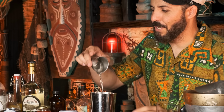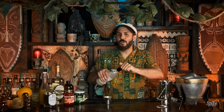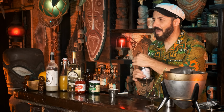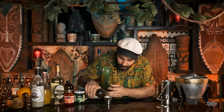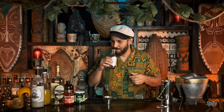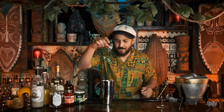Okay, 1/2 ounce of rich simple syrup. 1/4 ounce of orgeat. And of course, orgeat is an almond syrup. And then 1/8 of an ounce of falernum, like just a hint. Isn't that bizarre? That's so little. Oh man, I hate that. I love this flavor so much that it's a bummer that there's only an eighth. Yeah, it's an eighth. Woo.